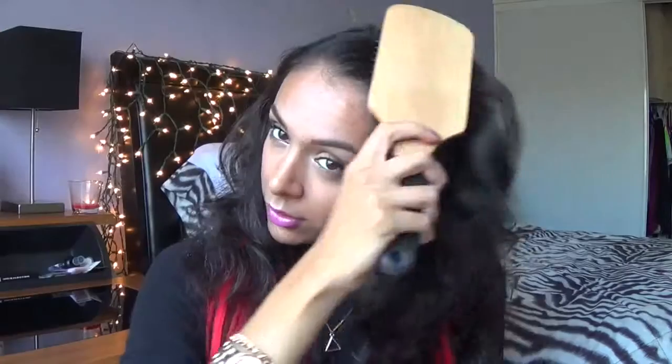To style this beautiful red ombre, I'm going to start off with using some heat protectant. And I'm just spraying this Syoss heat protectant throughout my entire hair, and then I'm brushing it out using a paddle brush.